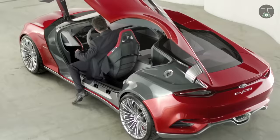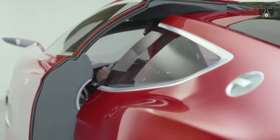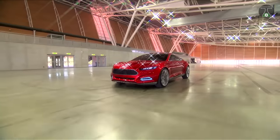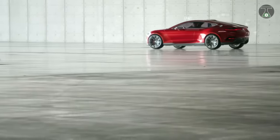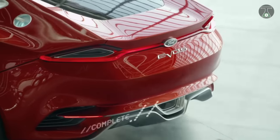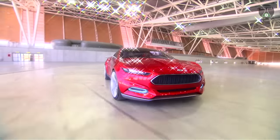As 2010 drew to a close, the top executives at Ford faced a serious problem. They believed that the brand had begun to lose its design identity with the 2000 release of the Ford EVOS concept car. In order to combat this, they hired creatives with an eye for cutting-edge design.